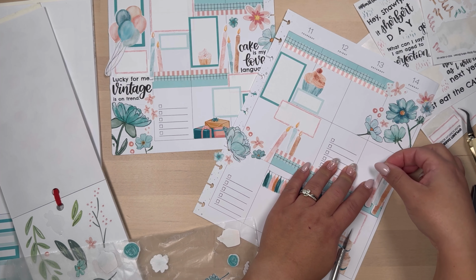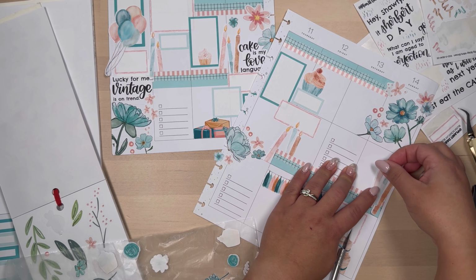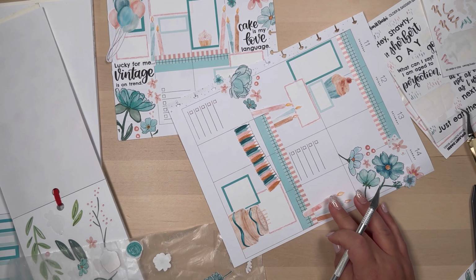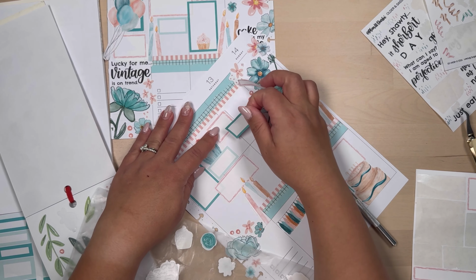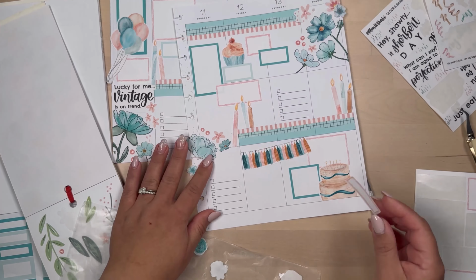I do add some quotes because that left side of the page had three, and I didn't have any at the time, but I do add one, and then I decided to add a long one under Saturday and Sunday. And then that's pretty much my spread.